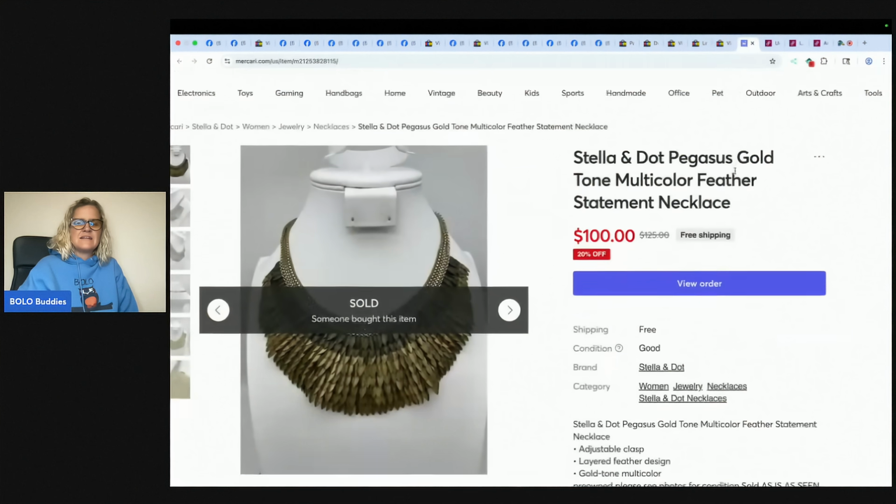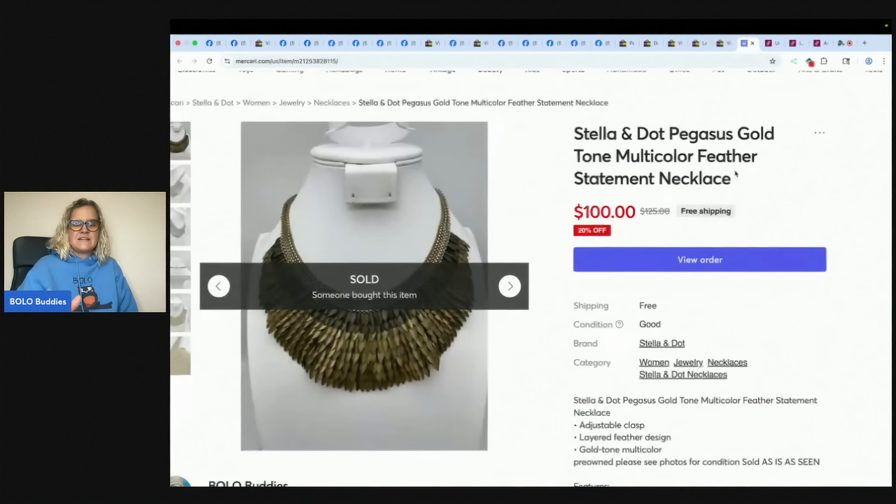This one is a Stella and Dot. And I've told you guys before, look up Stella and Dot. I find Stella and Dot in my piles all the time. This one, I don't know why I looked it up, but I did. And I put it on all three platforms and it sold fastest on Mercari for $100. Now, not all Stella and Dot is a BOLO, but if you guys would like to, like Stella and Dot, J. Crew, even Chico's, certain ones, for some reason, they're really popular. Even Avon right now has some things that are mega trending. So search those high to low solds and get familiar with the ones that are selling for big money. You've got to educate yourself on these brands. Maybe not all of them are high dollar, but some of them are. Okay. So this one sold for $100.